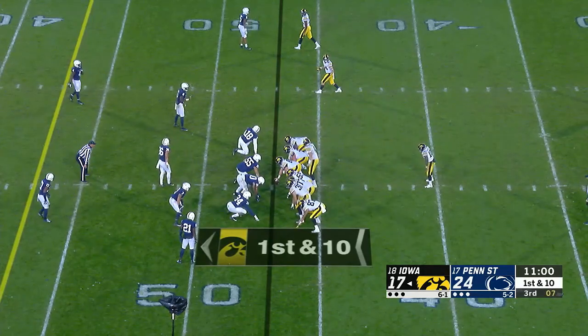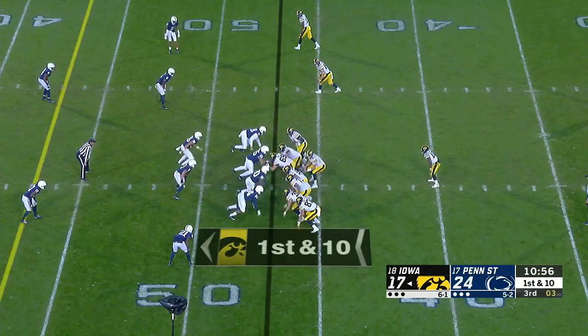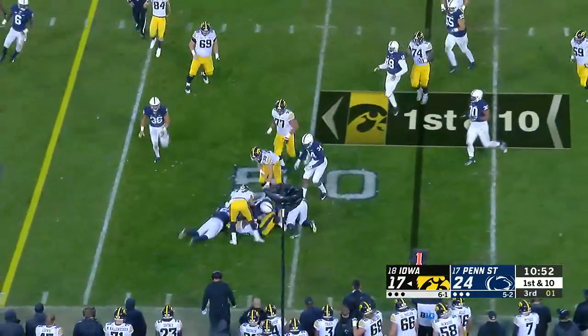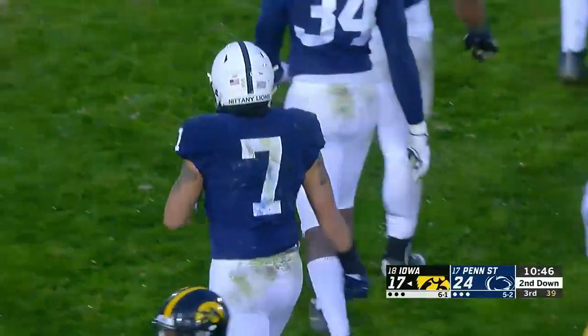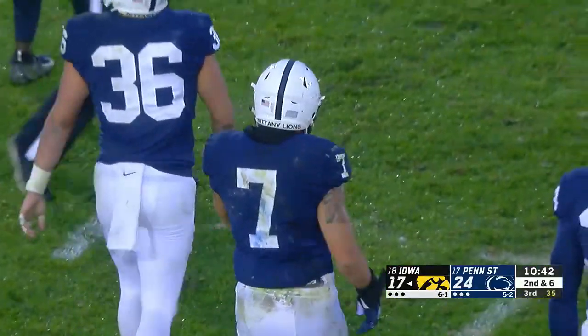Oh, Iowa got away with a false start there from Hawkinson. Made it look like he was looking for the adjustment. Got away with it with two on the play clock. It's Sargent again for about five. Koa Farmer has been rather quiet today. Farmer comes up and makes the stop. The only California kid on the Penn State roster.